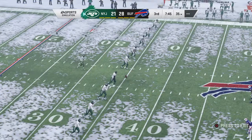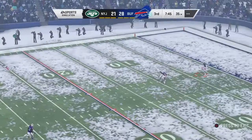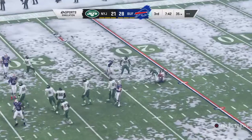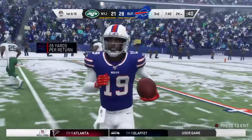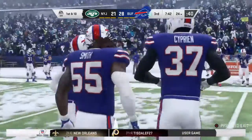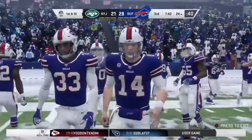This game back within a touchdown now as the kickoff's away. This will be fielded at the 6, and he'll be brought down at the 23, make it the 24-yard line. So here's the Bills offense now. They get ready for their first possession of the second half.